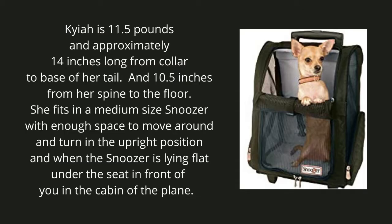Pay particular attention to the airline recommendations for size. Use an airline-approved medium size or smaller bag. I have not found anything larger than a medium that works. My favorite is a Snoozer. We travel by plane a lot, and it never ceases to amaze me that every time I'm in the airport, somebody, if not more than one person, stops me to ask about my dog carrier. It's quite unique, it's comfortable, and it rolls and maneuvers as easy as any piece of luggage.